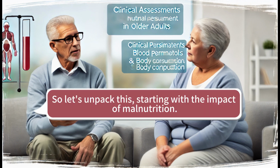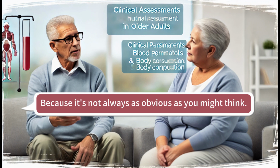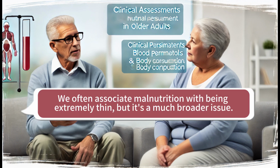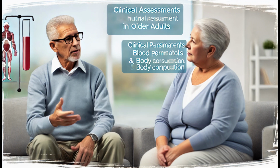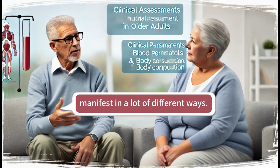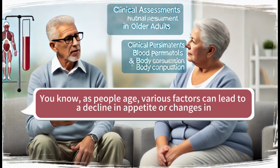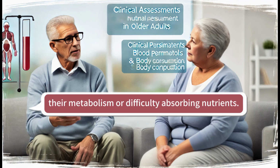It is. So let's unpack this, starting with the impact of malnutrition, because it's not always as obvious as you might think. Exactly. We often associate malnutrition with being extremely thin, but it's a much broader issue. It's about the body not receiving the nutrients it needs to function optimally. And that can manifest in a lot of different ways. The chapter paints a pretty vivid picture of this vicious cycle that can develop. As people age, various factors can lead to a decline in appetite, or changes in their metabolism, or difficulty absorbing nutrients.